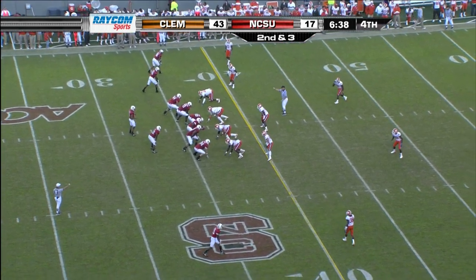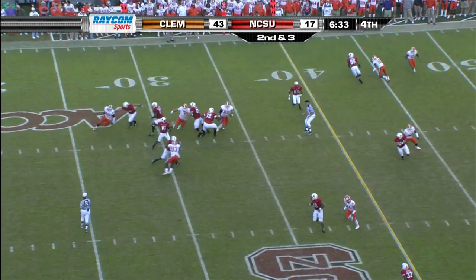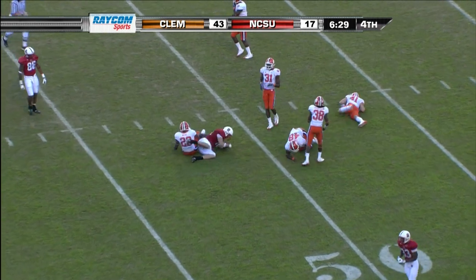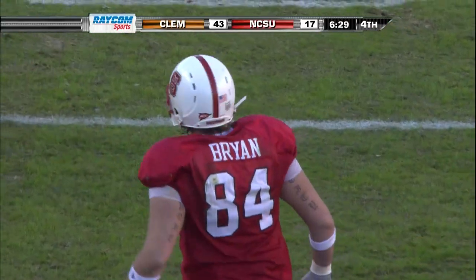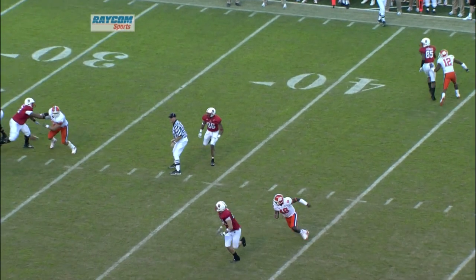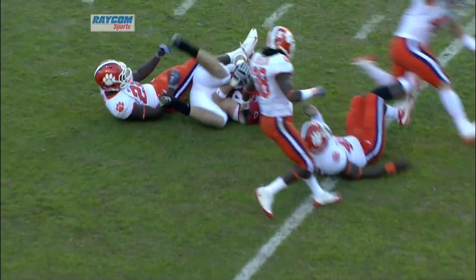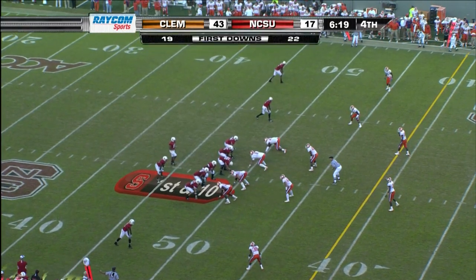One of the lowest scoring games that NC State has played this year. They average 33, and they've only been able to muster 17 thus far. Brian makes another catch, a gain of 12 as they move the football. Meeks had a good plan on the tackle. You watch it. Another outstanding tight end in the ACC, Jonathan Meeks, the safety, was not messing around. He went right for those ankles.